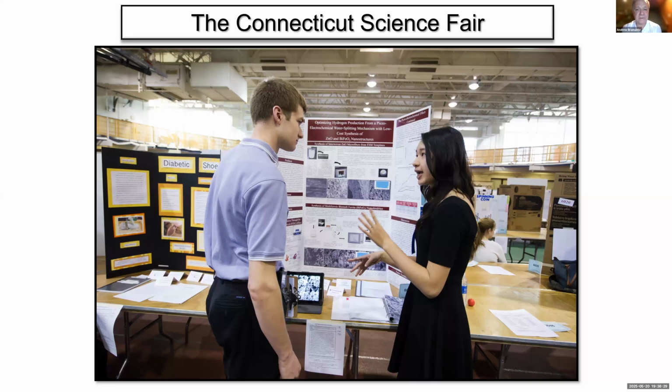So here's Margaret many years ago talking about her project. So we physically print a board. You bring your binder, you bring your paper, you bring any types of images that you might want to show, and here you've got about 10 minutes to tell your story. So it's a little easier because you have more time.